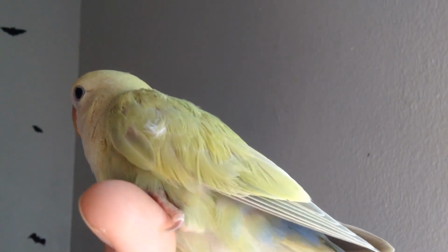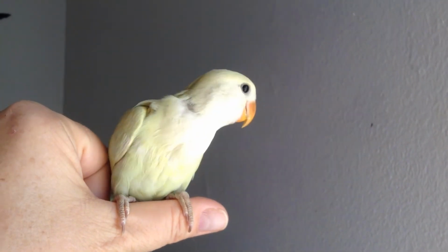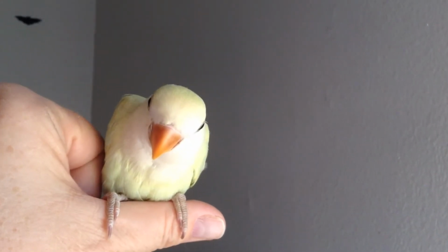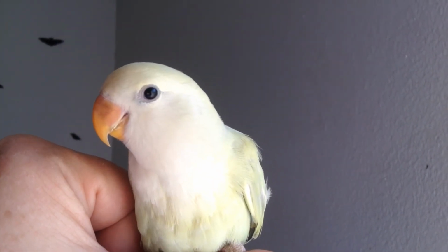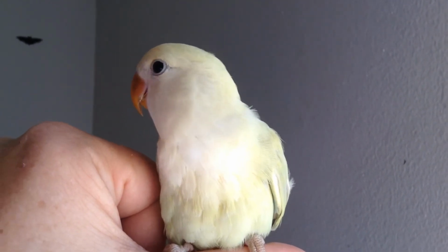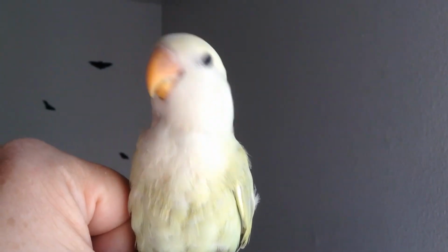Those light, beautiful colors. You can see she takes after her mama, baby, but not even the same colors. So it's always an interesting little thing, watching these birds develop. They're super duper sweet. And they're snugglers. Oh, they love to cuddle in your neck.